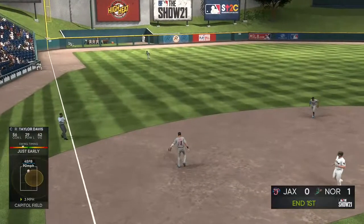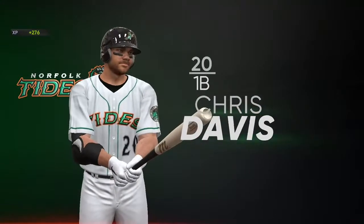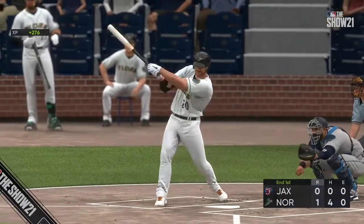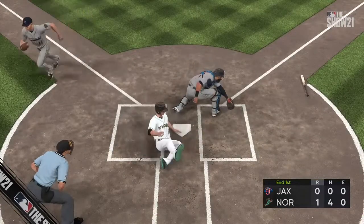Right at the third baseman, and that'll end the inning. So it's 1 run on 4 hits here, no errors, and 3 men left stranded.